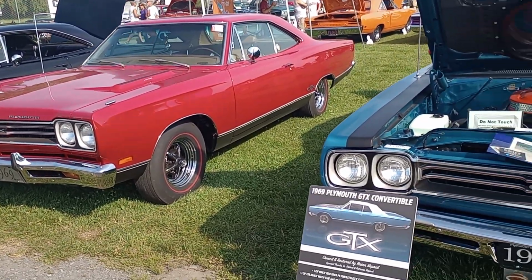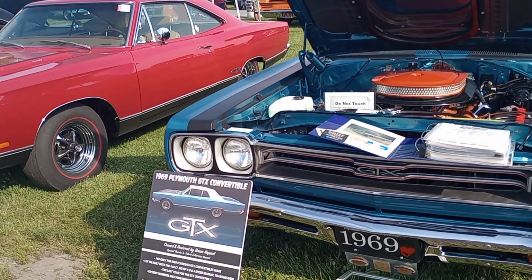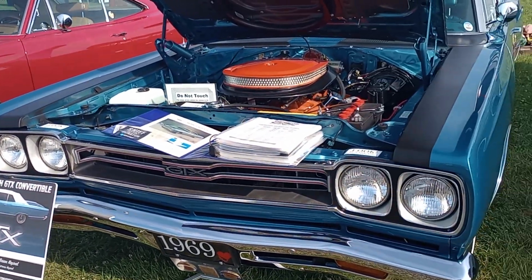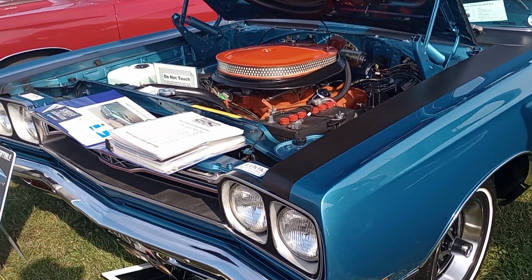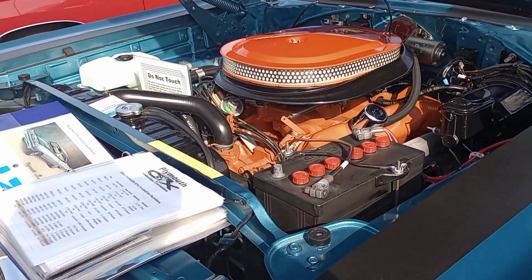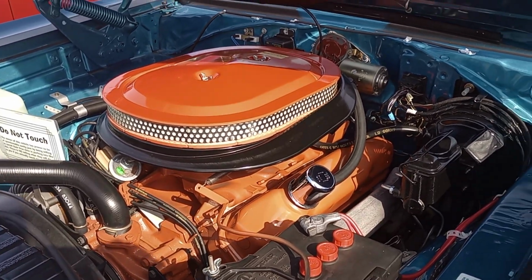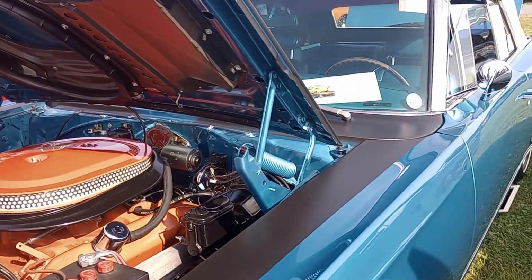Moving over next to it is an absolutely beautiful concourse prepared B7 blue GTX convertible. And if you look closely, you'll see the preparation on this car is indeed concourse or near concourse condition. Full documentation at the front of the car.